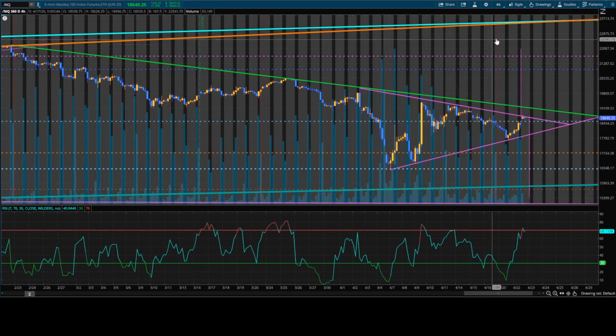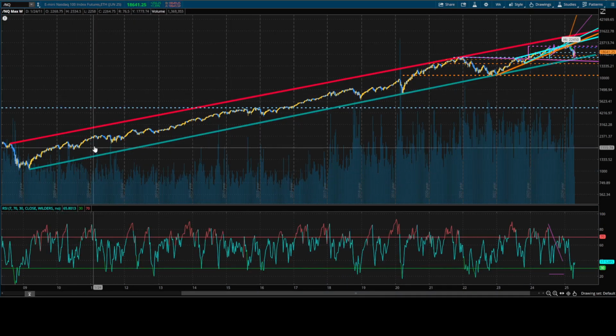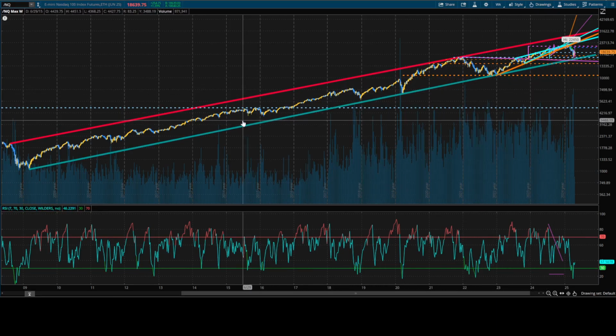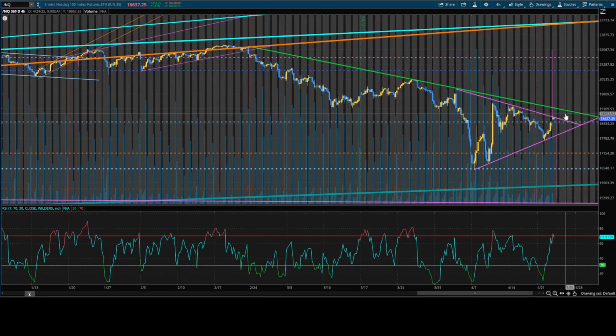The NQ futures on the 4-hour, this pattern is going to be targeting about a 3,300 point move, which could take us theoretically up to about 22,000, or it could take us down to about 15,450, which we can see, just like QQQ, that would have us breaking this very, very strong support line. The green resistance line is going to be around 19,100 tomorrow.